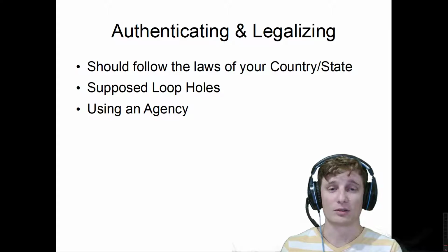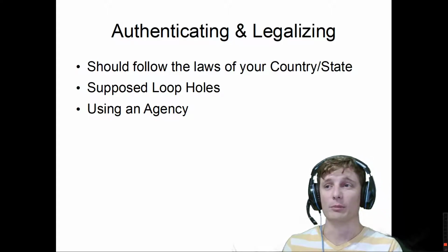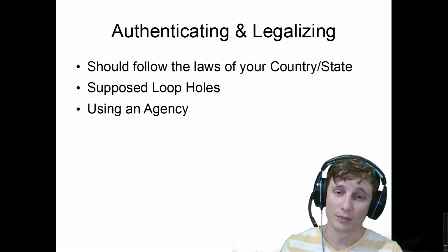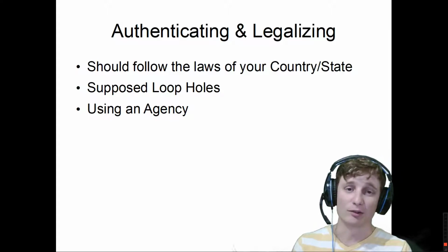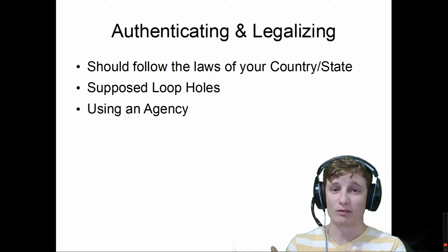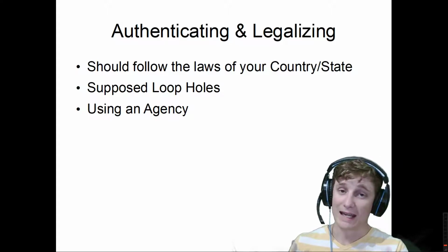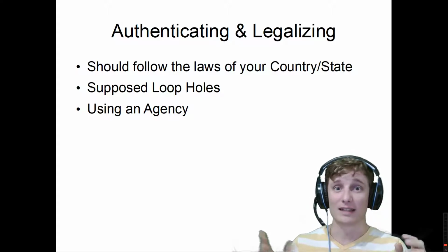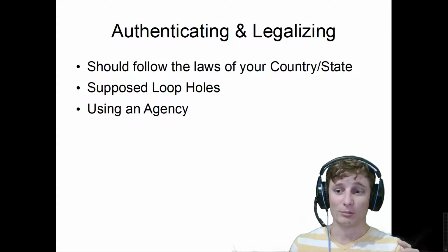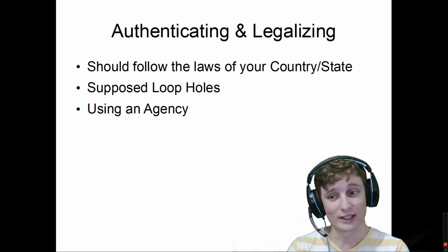My guide is technically going to go over if you live in the United States. If you live in a different country, my guide's not going to help you, but it might give you some base ground to follow. So I definitely want you guys to follow the laws of your country and state. The United States has different guidelines and/or laws depending on what state you're in, which is very odd.